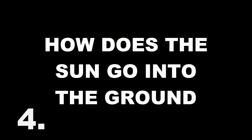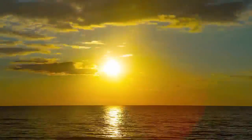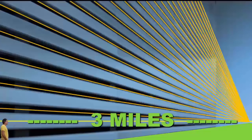Okay, let's talk about how the sun goes into the ground. How does it go below the horizon? Well, again, the convergence lines are the key. In order for convergence lines to all converge at one point, and these are the horizontal lines that are stacked up, they're kind of stacked up on your vertical axis, but they're horizontal lines.